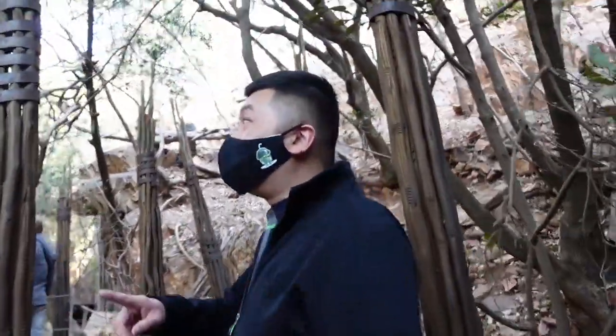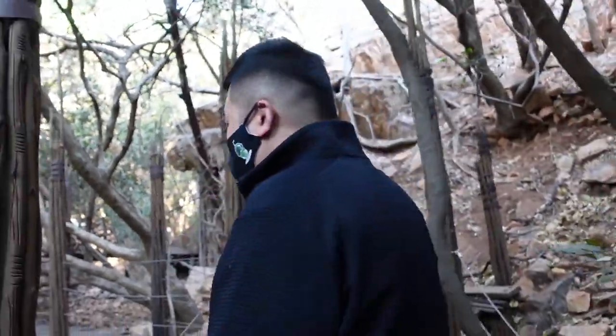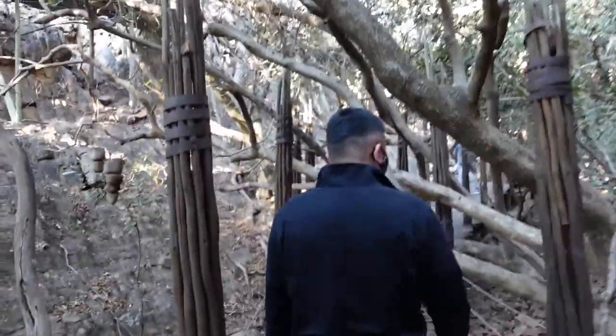And we're gonna climb all the way up there to the bridge, then walk all the way down. I don't know how long my energy is gonna last because I'm dying now. I'm telling you, Max is still following us.